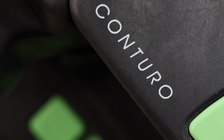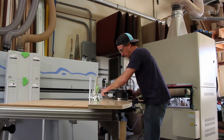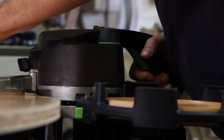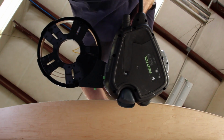I think the Conturo would be perfect for the established cabinet maker like myself who wants to do some curved shelves and parts every so often, because typical edge banders pretty much just band straight. The handheld position is great for doing outside or inside curves.